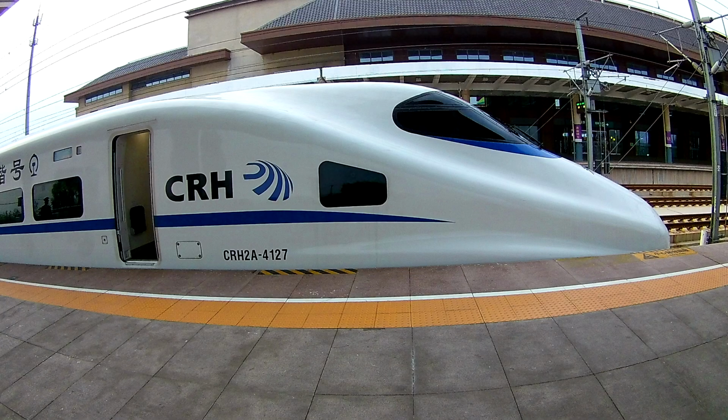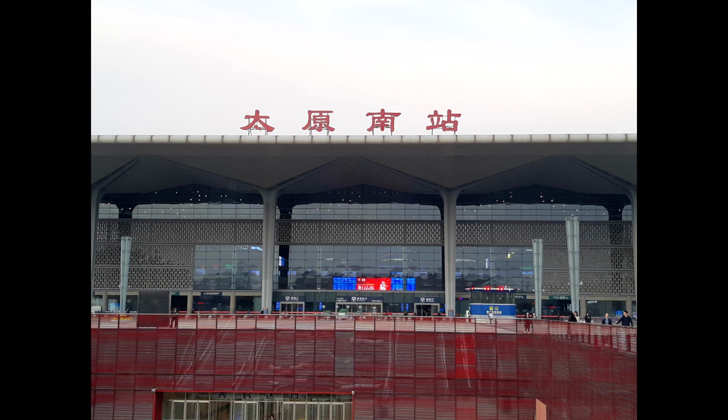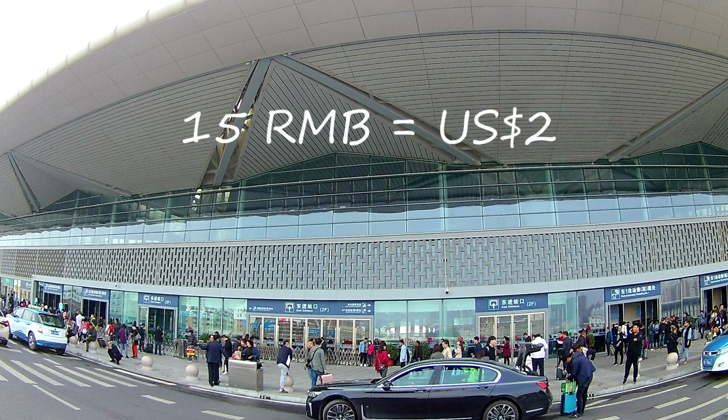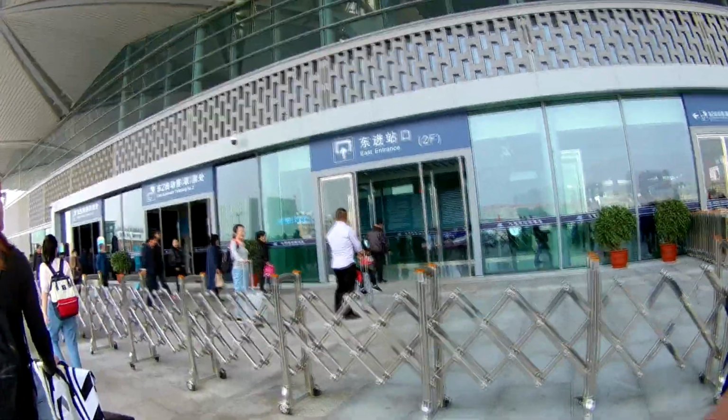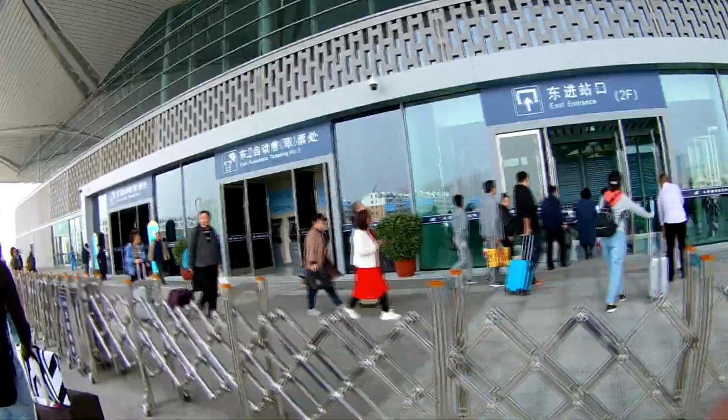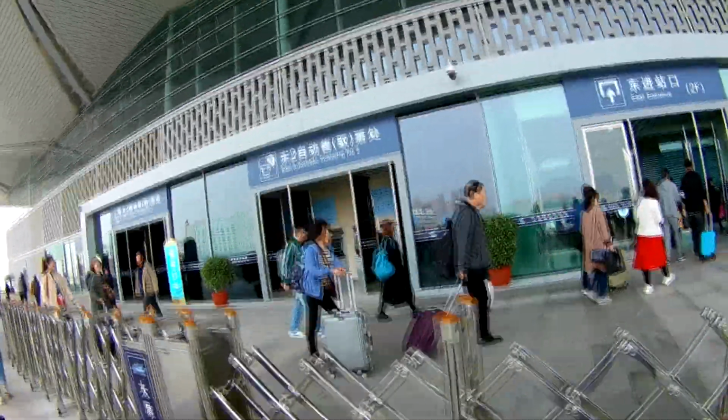To get to Pingyao from Taiyuan airport, go straight outside the terminal and catch a blue taxi to the Taiyuan train station. It'll take about 15 minutes and cost you 15 RMB. The taxi will drop you right at the front. If you haven't booked a ticket yet, you're going to have to get one from the automatic kiosk. You're looking for this sign.